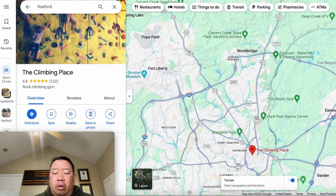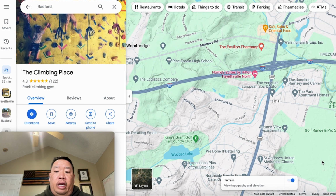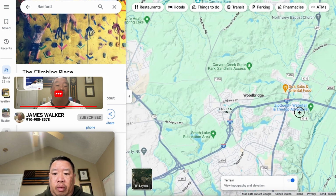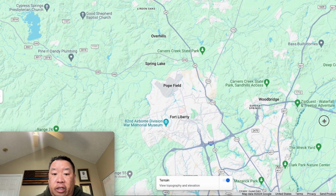Now I'm gonna hit the north end of Ramsey Street area. Zoom in a little bit. Now at the north end of Ramsey Street is Pine Forest High School, and a lot of people like living out here because it's so close to the base. As you can see if we zoom out here, so here is Raeford Road, 401, and here's Fort Liberty. You can come right through Spring Lake and hit the base. So that's something to consider if you're looking at living here. That's how close you are.